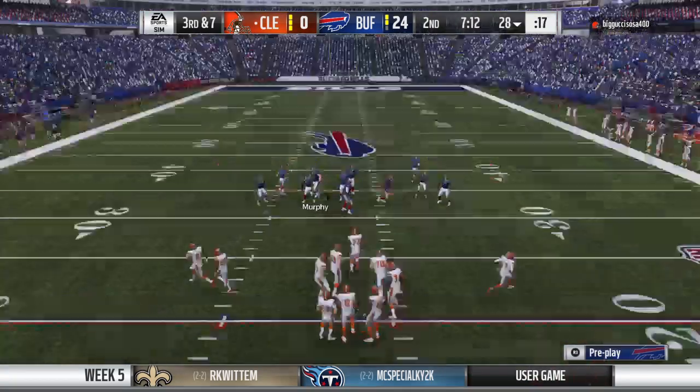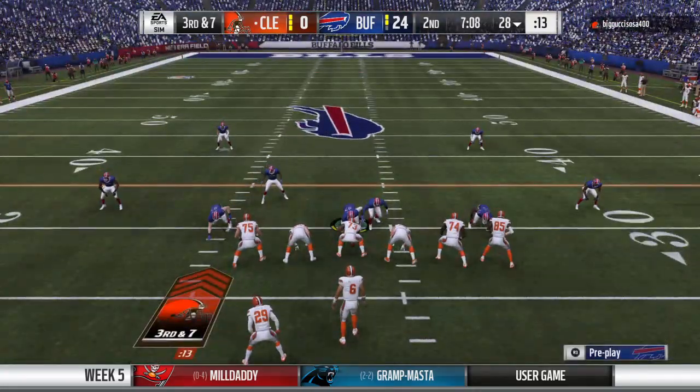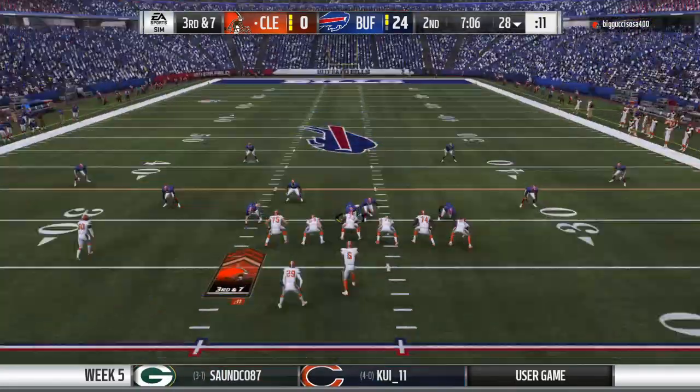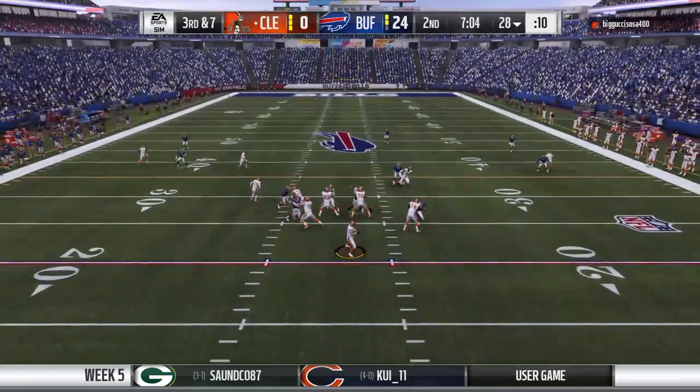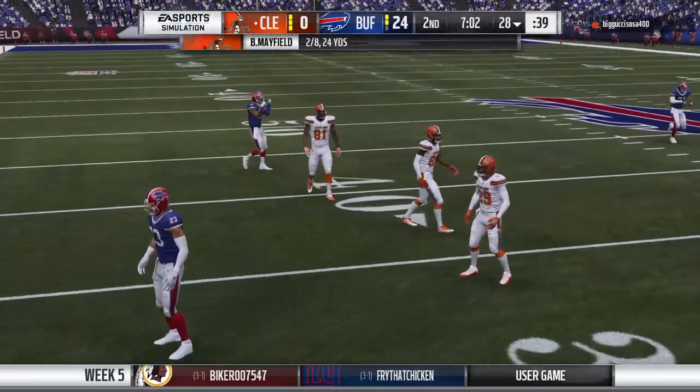The Browns on 3rd down, 0 for 3 to this point. They could use a conversion. This is 3rd and 7. Working out of the gun, Mayfield. And this is going to be incomplete.